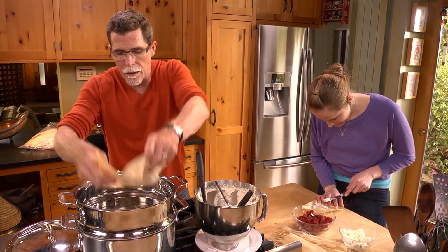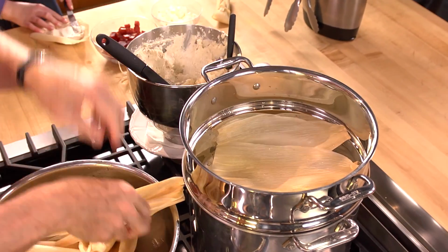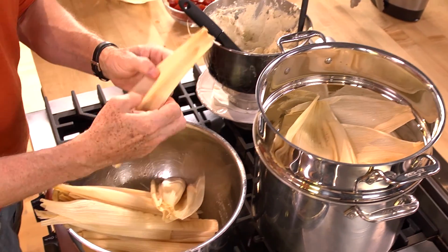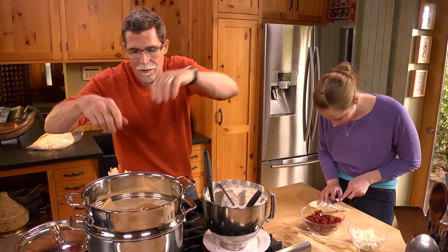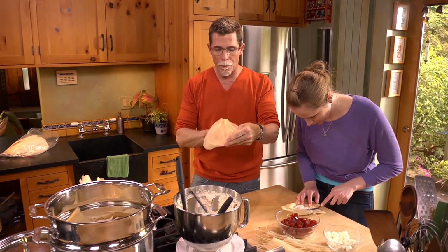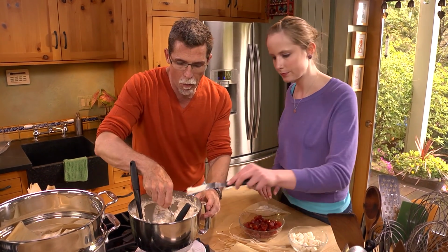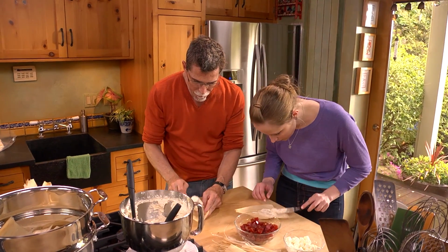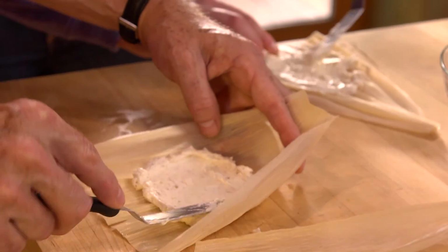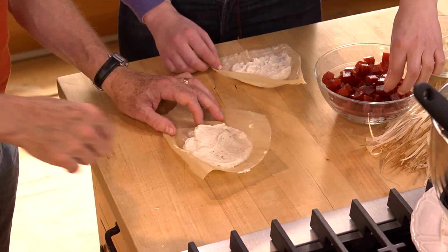Take a few of them and lay them into a steamer. There's special steamers sold in Mexico, of course, for making tamales, but you can use practically any steamer for doing this process. A little bed of them there, and then take a nice corn husk. Now you want one that's going to be about 5 or 6 inches across at the widest part. Take a quarter of a cup of batter. Spread it into a square that's about 4 inches across, leaving about 1.5 inches at the widest end.